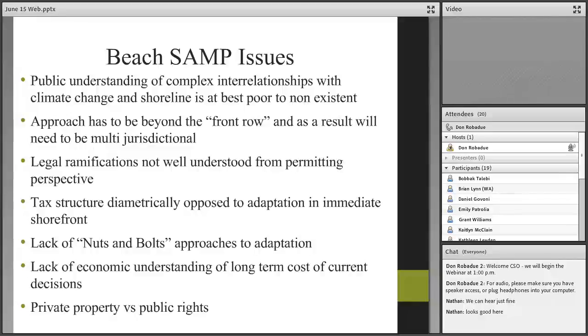As you're all well aware, most of us have tax structures at the local level that are diametrically opposed to adaptation in the immediate shorefront, and the towns do not want to adapt, if nothing else, for tax purposes. There's a lot of information on adaptation, but at the nuts and bolts level, at the municipal level, there's very little. And for municipalities in our area who are struggling to pay for fire departments, school departments, those types of things, large capital investments in these things are just not possible. So we need to start looking at solutions at scale that are meaningful to the municipalities.